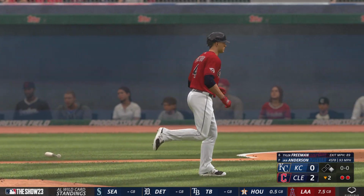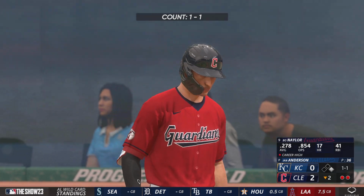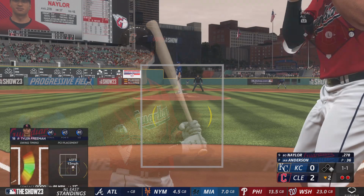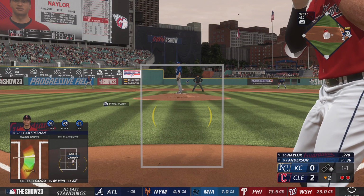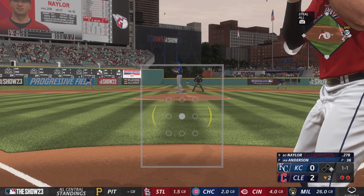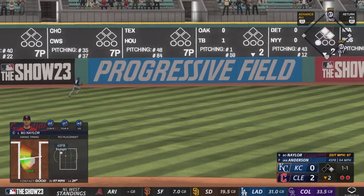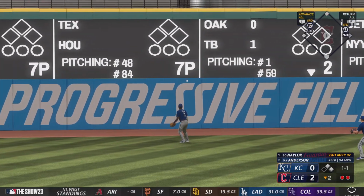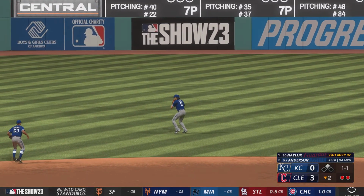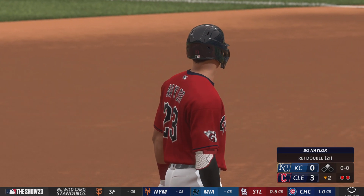Batting ninth, the catcher, Bo Naylor at the plate now. And a pitch. Drilled out towards left center field. That's well struck. Taylor going back some more, and it's off the wall. The run scores from first, extending their lead. It's 3-0. Puts a run on the board and picks up an RBI.